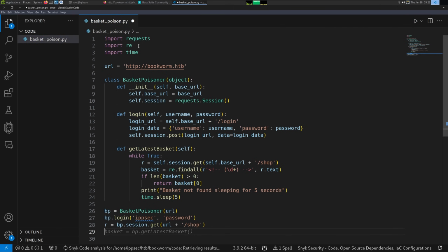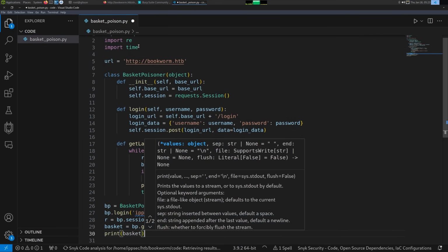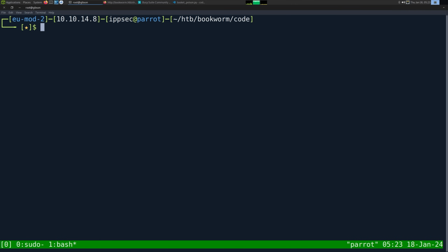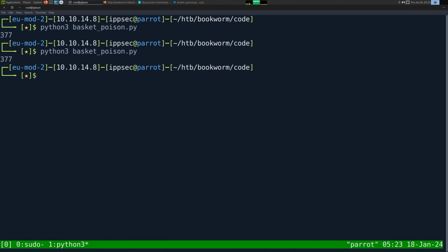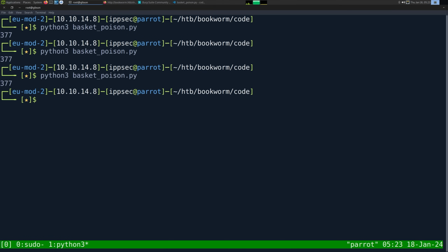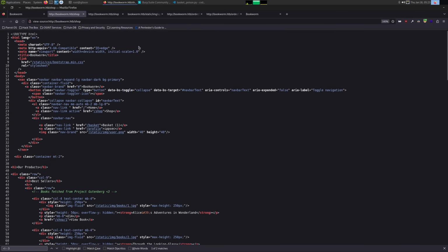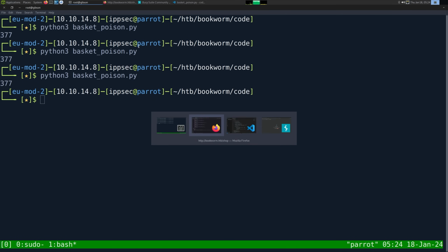Okay, so let's say basket is equal to this. And then print basket. So if I run the script now, let's see what happens. We get 377. That is awesome. So we already have it grabbing the latest basket. If I just refresh this page, it'll probably have 377 right at the top. So it looks like this is working.